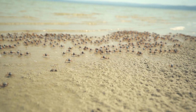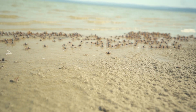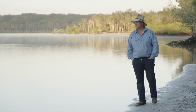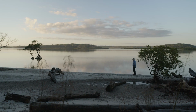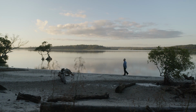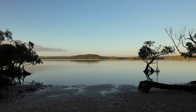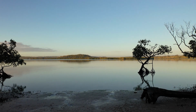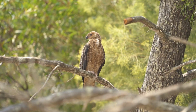The waters here are so clear, filtered by these mangroves around me. But I tell you, you will find some cracking campsites along these waterways. And the coastline goes on and on. The Great Sandy Strait Marine Park is home to a huge variety of fish and bird life.